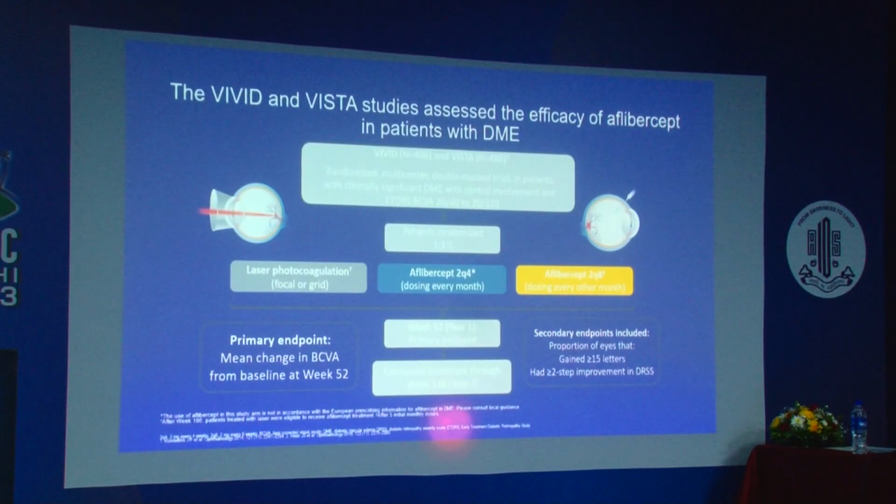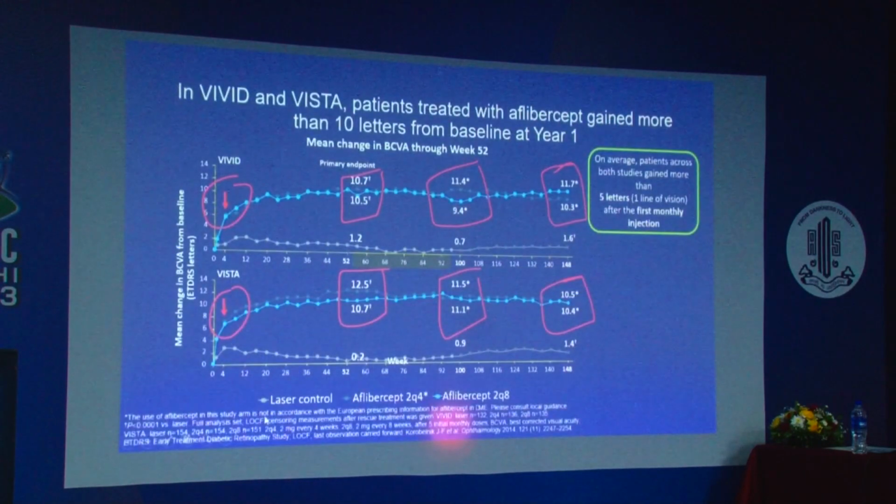Now this point is further confirmed, or you can say fortified, by the VISTA and VIVID studies, which basically compared aflibercept at 2-weekly, 4-weekly, and 8-weekly dosing against the sham group. And again you can see that when you treat these patients early, at the first month itself there is a significant improvement in ETDRS letters. Around a 5-letter ETDRS improvement is happening, and at the end of 1 year there is an 11-letter improvement, which is then sustained over a period of 3 years.